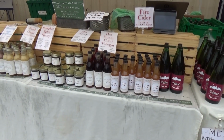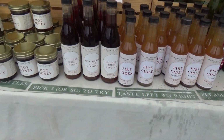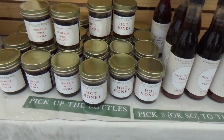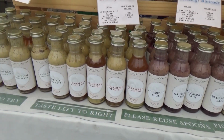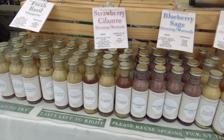Alright, now I'm over here at this booth, and he's got fire cider and hot honey cider. Hot honey, so he's got, I can't remember, he told me what kind of peppers were in it. Pumpkin spice honey, peach, ginger, blueberry sage. Kind of cool stuff here. Oh, these are dressings. Got it.